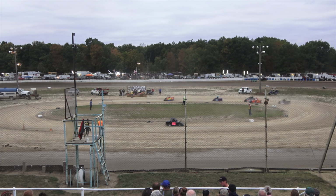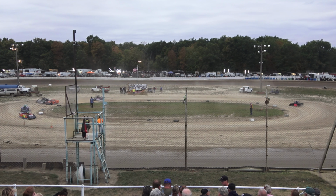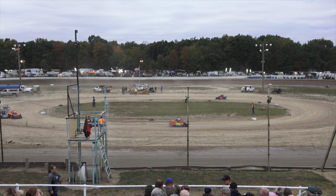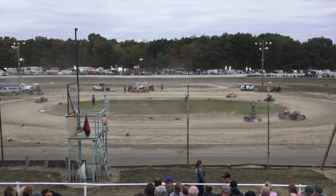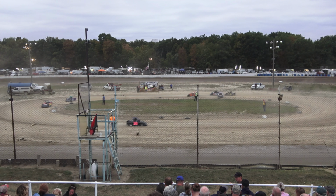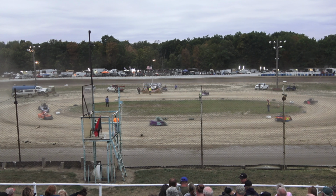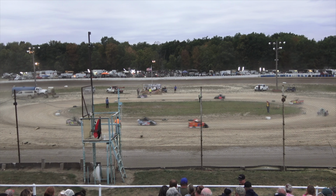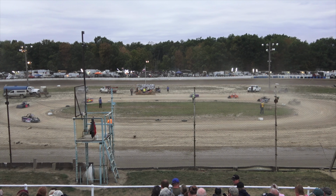olds. Adam Lloyd out to an early lead. We got that 32D running that second spot. Three wide at the corner. And we're taking off the cone. Back him up, Flagman. Adam Lloyd, still your leader in that orange, yellow number 70.